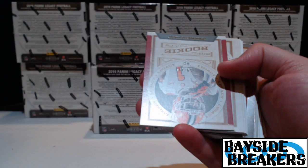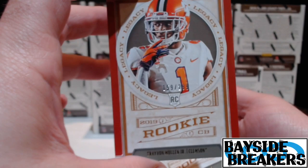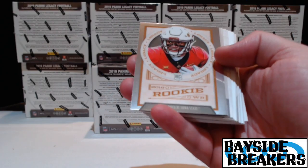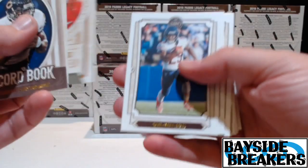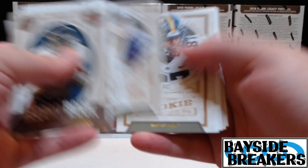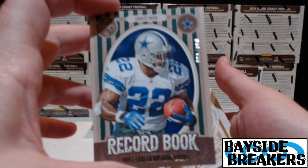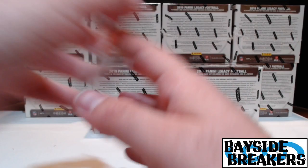How about a red? Trayvon Mullen Jr., it's going to Oakland, $2.99. Is this a parallel? No. Not the Hakeem Butler. Green parallel here, record book, numbered to 100. It's Emmitt Smith for the Cowboys. Emmitt Smith building up a nice little collection there from box two.